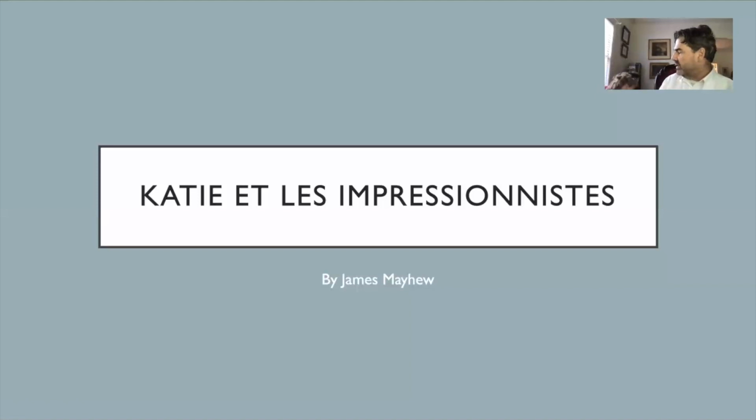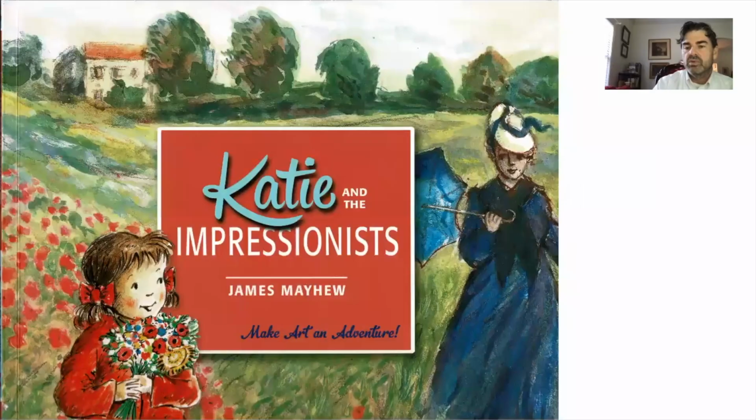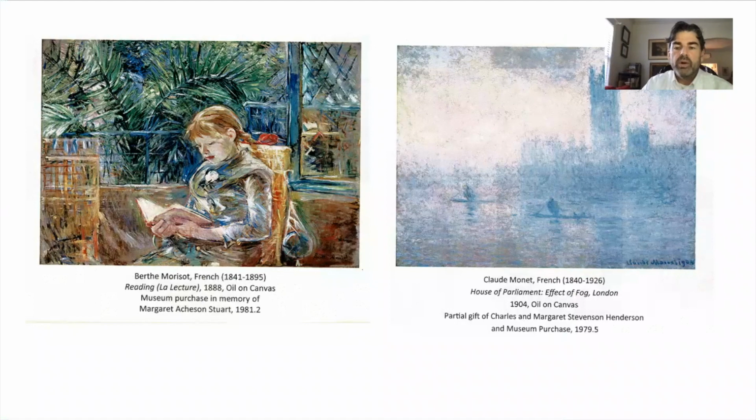One of the reasons I like this book so much is because among the great treasures at the Museum of Fine Arts are two paintings by Impressionists. One of them is Berthe Morisot's La Lecture, or Reading, from 1888, and the other one is Claude Monet's The Houses of Parliament, The Effect of Fog, from 1904.